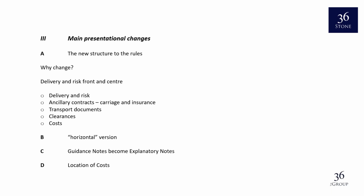We've hyped up the guidance notes, which now become explanatory notes. They're a bit fuller than they used to be. They're a bit more legalese. And the reason for that is that we've asked to provide arbitrators and judges with clearer guidance as to the interpretation of the rules, so that we go behind the black letter of the rules and provide arbitrators and judges trying to apply the rules with a view as to what we had in mind.